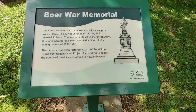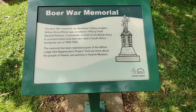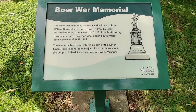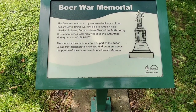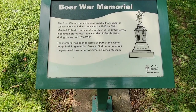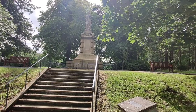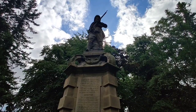The statue commemorates the Boer War. It was a military sculpture by William Birnie Rhind, unveiled in 1903 by Field Marshal Roberts, Commander-in-Chief of the British Army. It commemorates local men who died in South Africa during the War of 1899 to 1902. The memorial has been restored as part of the Wilton Lodge Park Regeneration Project. You can't really see it because the sun's right behind. It's got the glare, the flare on this phone. Better got the sun behind the soldier.